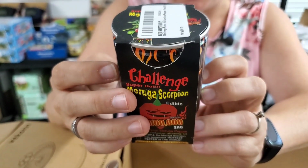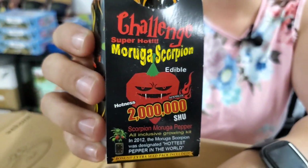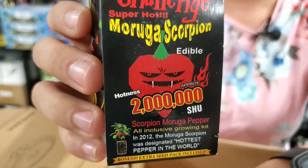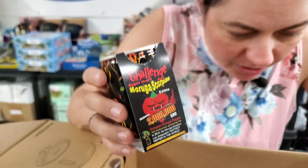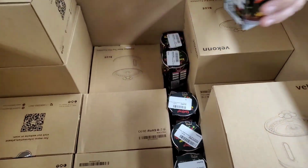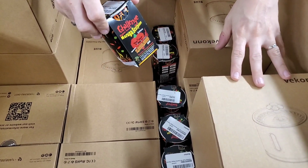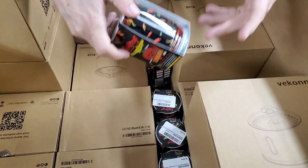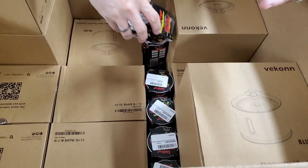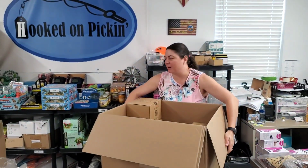Moruga scorpion pepper. What is the heat level? 2 million? Yeah. So we have a bunch of those. Sweet. I don't think there's anything else in this box but those little fountains. They appropriately packed this box because you've got hot peppers and water fountains. Just in case the hot peppers catch on fire, the water fountains will be there to tone it down. All right, so that's awesome. Well, that was a simple box to do.